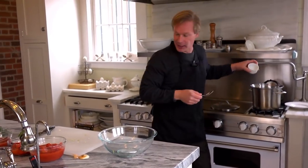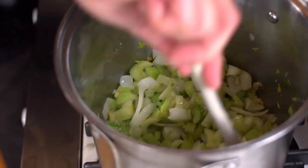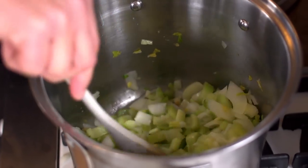Might even add more garlic. I love the way garlic tastes. And we're gonna let this cook for about 3 more minutes. Yeah, this is coming along just fine. While we let this cook, let's jump over here and take a look at the herbs.